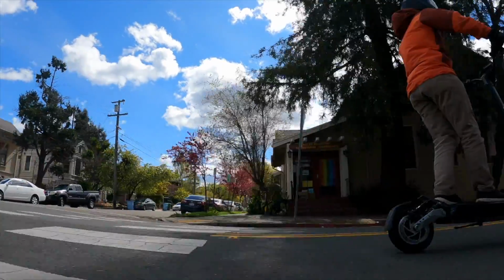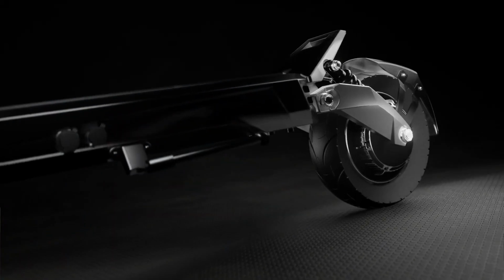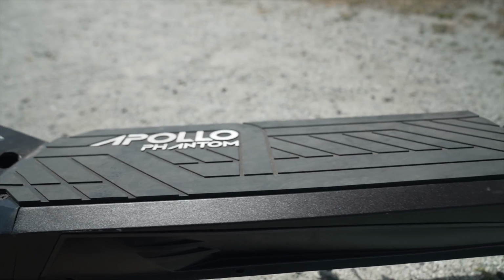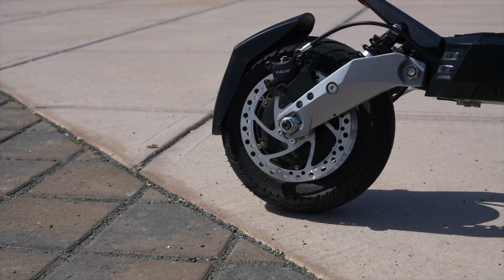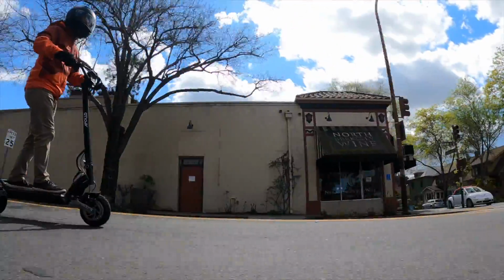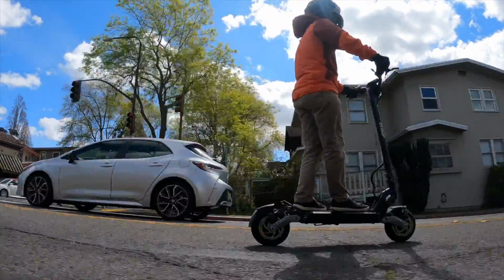When Apollo launched the 52-volt Phantom in early 2021, it was a big leap forward and the most complete electric scooter design we'd seen, from the ergonomics and ride quality to the high-mounted headlight and full-featured display. It also came with a choice of hydraulic or cable-operated disc brakes, and right out of the box basically had everything you'd want in a high-performance electric scooter, with the possible exception of front turn signals.